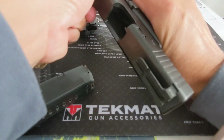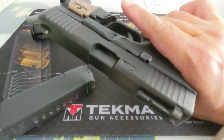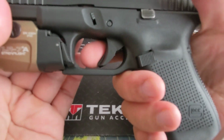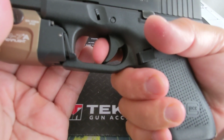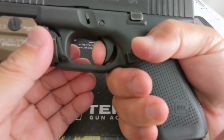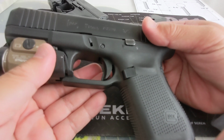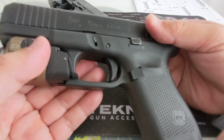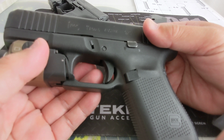Do a safety check. Front serration. Tapered. Very nice. Trigger pull, not the lightest, but very consistent and not difficult to put up a consistent pull, shot after shot. You grow into it, okay? You grow into it. I definitely grow into it. It gives you enough comfort when you carry it, but when you need to pull the trigger, it's very consistent and it's not too difficult.